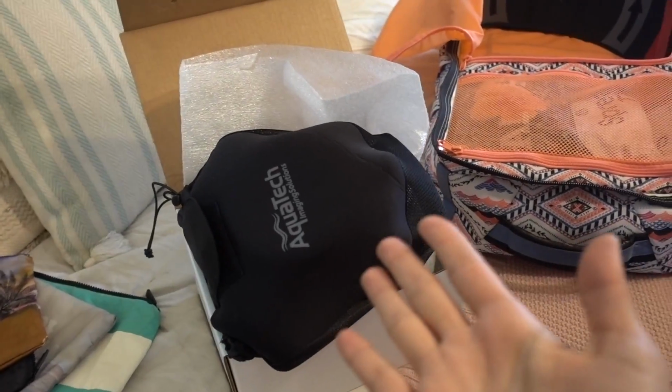I just ordered a water housing for my Canon 5D Mark IV, which I'm so excited for, by the way. Ever since I was in high school, my dream was to have a legit camera with an actual water housing. So I finally made that happen. I waited for Black Friday to buy from Aquatech. They had this really good deal. It was like 30% off store-wide.